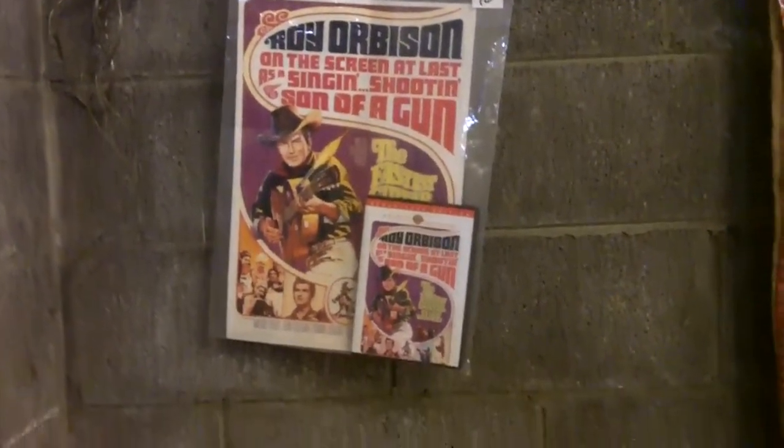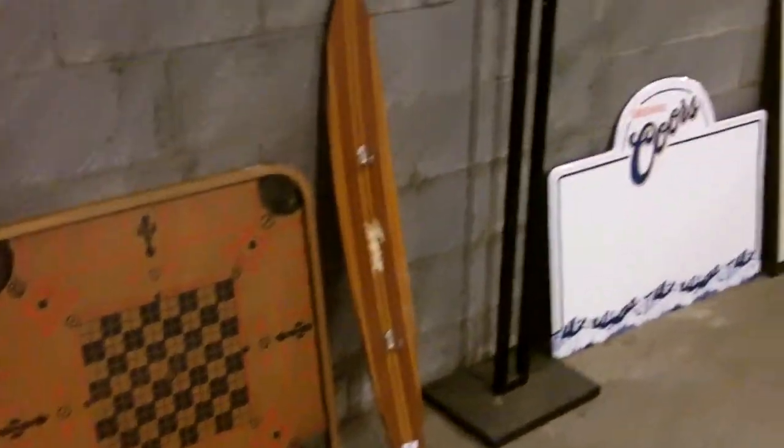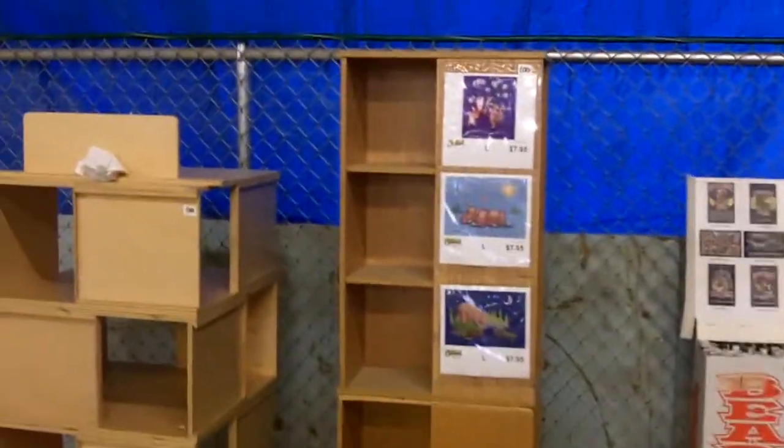A Roy Orbison poster with DVD of the movie. It was the only movie Roy Orbison was in. He thought he'd do it since Elvis was in a bunch of movies, and he didn't like how it went. So he was like, I'm never doing that again. Interesting little tidbit of advice.